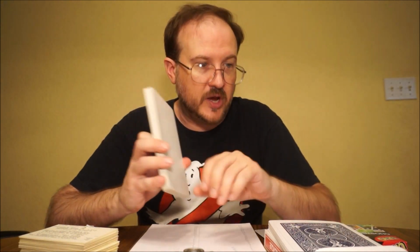Okay, then I had this wild idea. Take the graphics off of the black deck and print them onto a deck of cards that's good, and maybe even scan these blue backs or something. Aha, better idea.